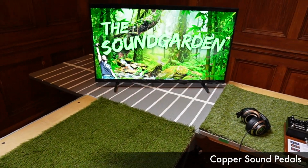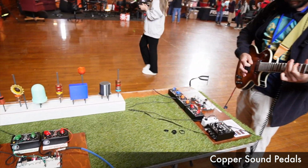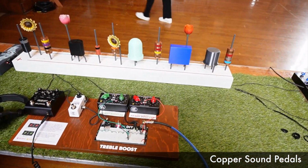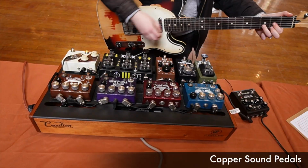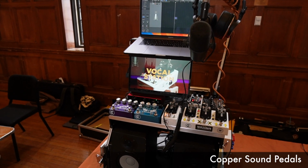But this event isn't just about digital effects. Copper Sound Pedals helped set up the Sound Garden, which gave attendees the chance to try various analog builds in real time using their DIY kits. Copper Sound also makes some of the most unique pedals today, and their application isn't limited to guitarists.